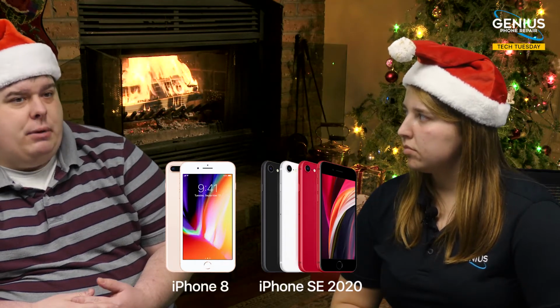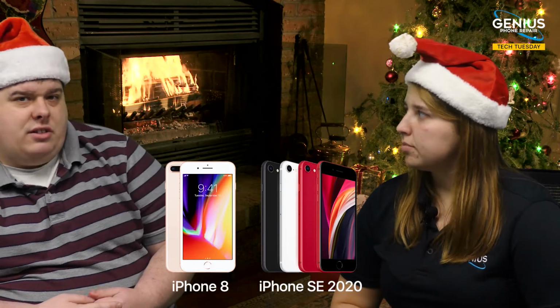I think a lot of teens would do the 8 Plus just because it's a bigger screen. But the iPhone SE, if you can get your hands on a second generation iPhone SE, the 2020 version, that is just like the iPhone 8, but it comes with basically an iPhone 11 processor and other high-end features that the iPhone 8 didn't have at the time.